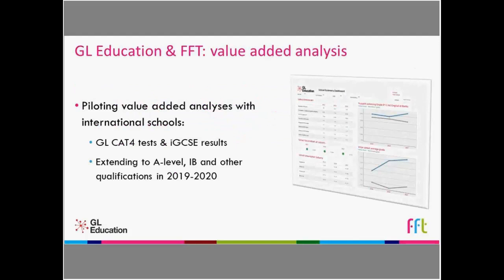So in order to develop this value-added analysis, which I'll talk about a bit more as we go through these slides, we're conducting a pilot during the course of 2018, and there are a number of schools who have already supplied us with the information we need in order to develop accounts and their value-added measures. Two of the pieces of information that we require from schools are their GL Education CAT4 test results and their IGCSE results for the same group of students after they've sat their GCSEs. We will, in 2019 and 2020, be extending the value-added analysis to include A-level and International Baccalaureate, as well as other qualifications in the future.